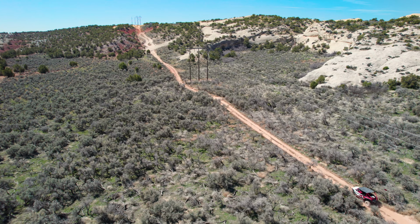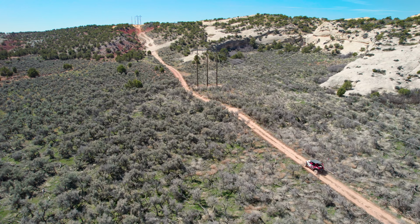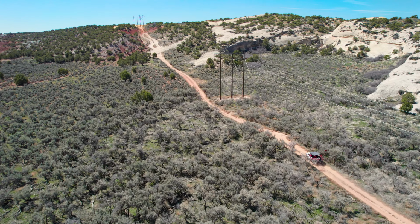The terrain is really interesting. This whole area is famous for dinosaur bones and fossils. The mountains are very jagged. They come up out of the earth.